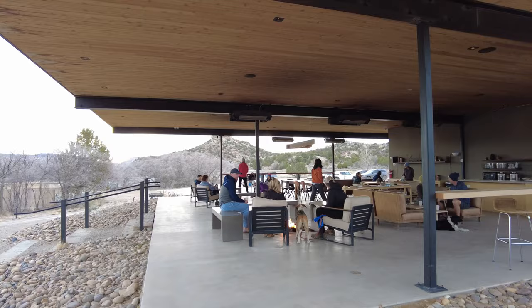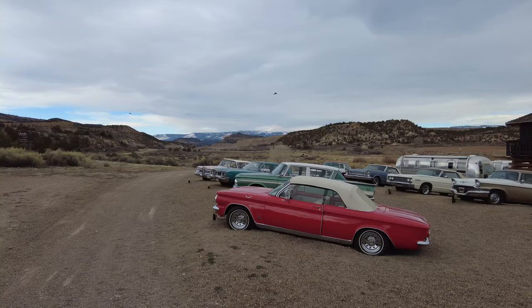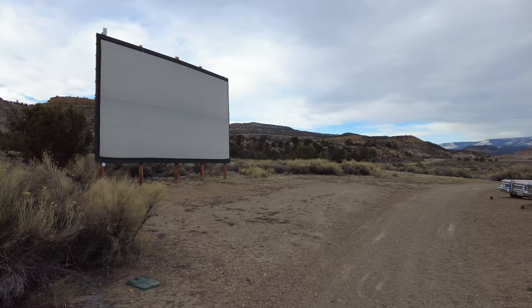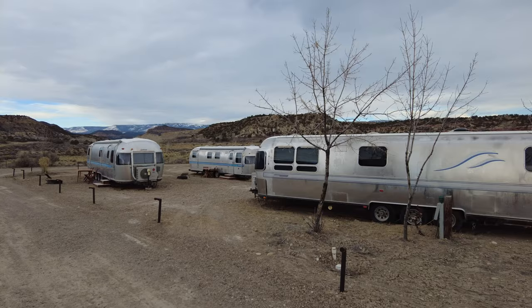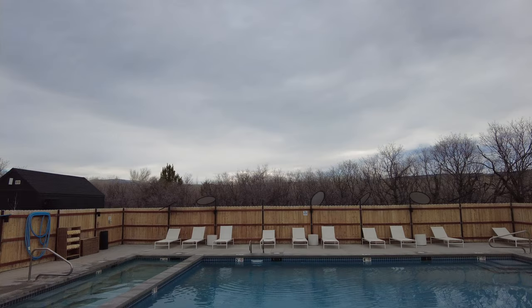It's called Yonder in Escalante, Utah, and it is the most hipster place I have ever been, but in the best of ways. In fact, if you see behind me these classic cars, it's because I am at a drive-in movie theater that's a part of this property. There's the screen right there. Not only do they have a drive-in movie theater, they've got little cabins, which is where we're staying. They have Airstreams you can rent. They've got a food truck. They've got just all kinds of things.